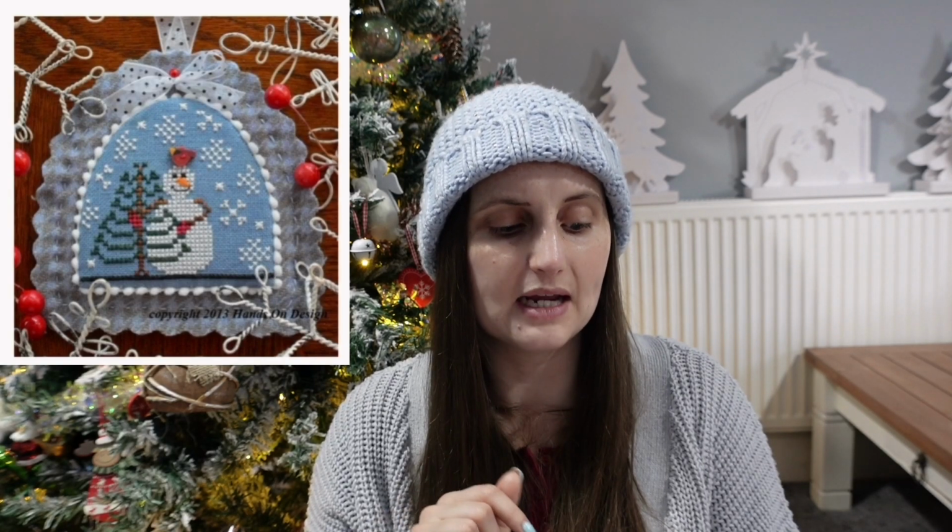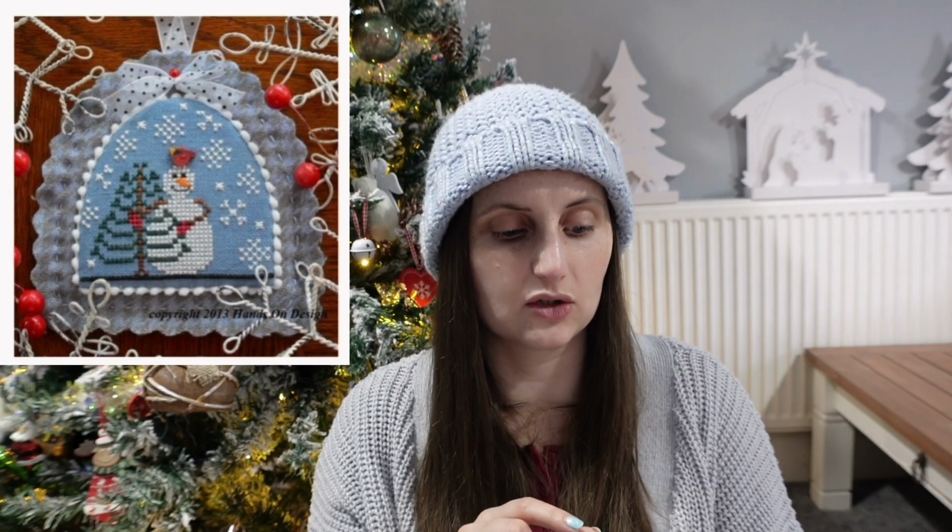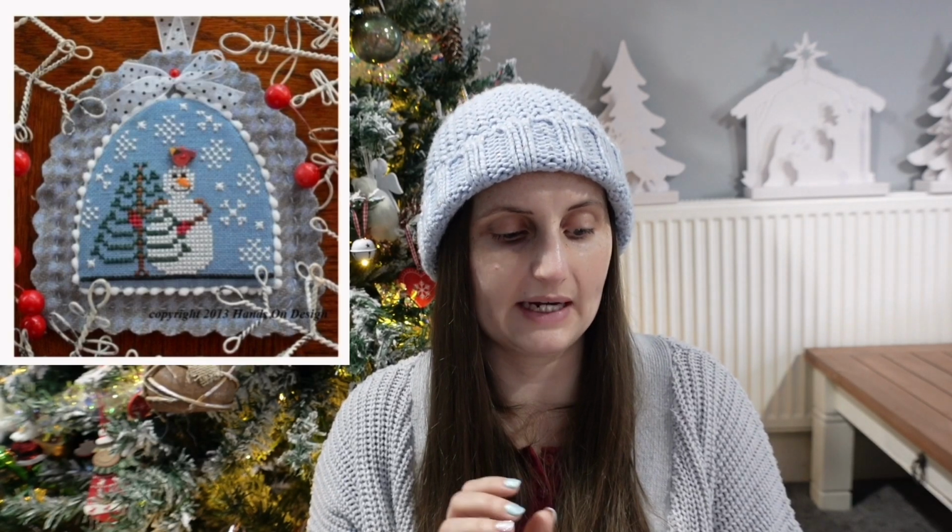Another hands-on design one, so this was the Snow Globe Snowman. Again, this may very well be an older pattern, but it is new to me. I've not come across it before, and I think that is gorgeous. Makes a lovely, cute little ornament. It's not a very big design at all. So yeah, that is absolutely lovely.